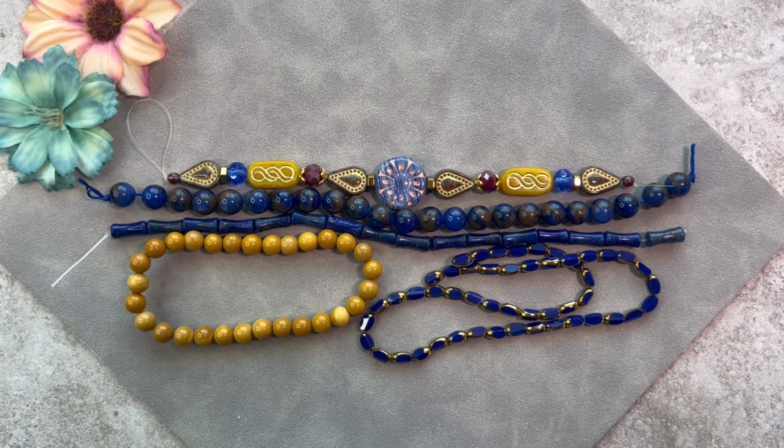And by the way, I'm actually sitting up against a window, so I'm getting a lot of natural light, which means that these are the true colors. Sometimes when you have artificial lighting, it can skew the colors a little bit. But anyway, let's take a look at this first one.